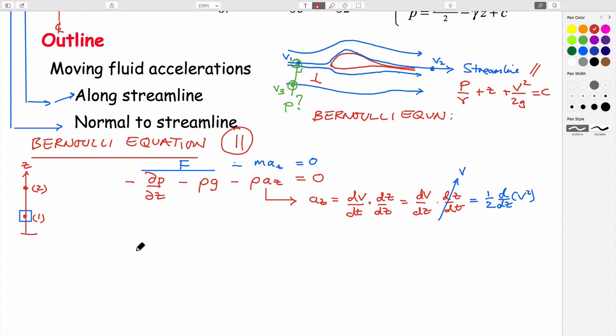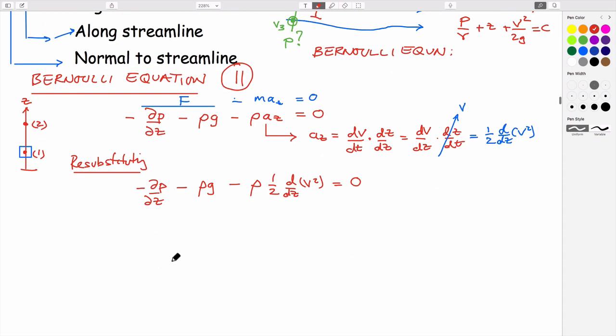So if we think that's the case, then we basically have, by resubstituting, this expression here. We have dp dz. I'm just going to write this, the equation we have above, minus rho g minus density times a half rate of change with z of v squared, which is equal to 0. We could rewrite that by multiplying through by dz, in which case we end up with minus, let's write it as an ODE rather than a PDE, rho g dz minus rho a half d(v squared) equals 0, because we got rid of this term here.